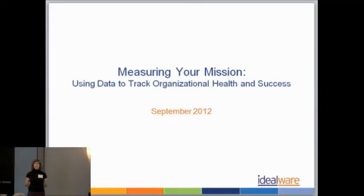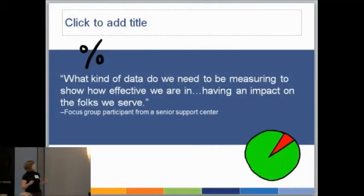So I want to start with this concept that we need to figure out, and I'm going to read this quote: what kind of data do we need to be measuring to show how effective we are in having an impact on the folks that we serve? That's really the point, right? There's lots and lots of data that we can collect. It's going to tell us a number of different things about our organization, but the bottom line is, what kind of impact are we having? What is coming out here?